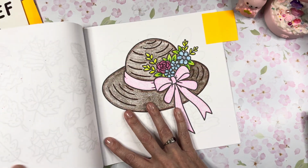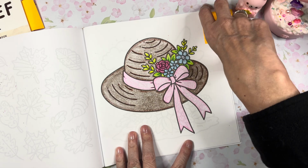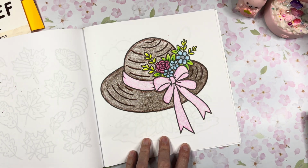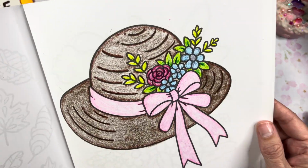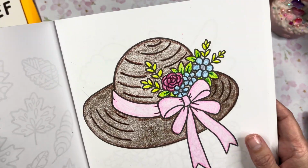And then this summer hat, I used crayons only. I love the way this turned out. I need to color with crayons more often. They're actually quite nice when you're all done. They look really pretty. So those ones.